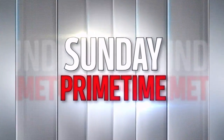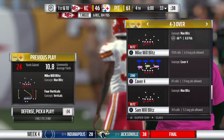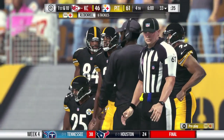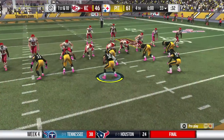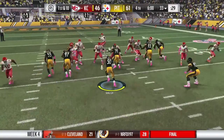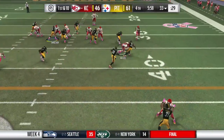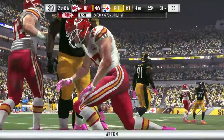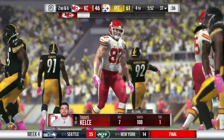Back now in Pittsburgh. It's the Chiefs with a football, but with work to do on the scoreboard. They trail as we start quarter number 4. On first down, it's Smith. Complete. The tight end, Kelsey. That throw good for 4. It's 2nd down. And there's a completion to the tight end.